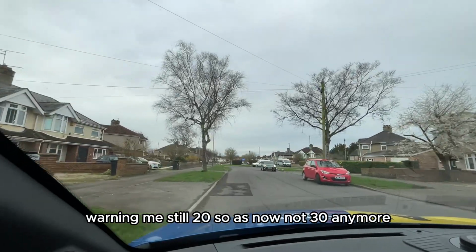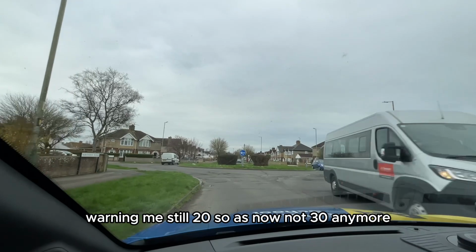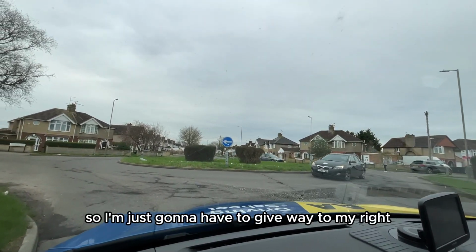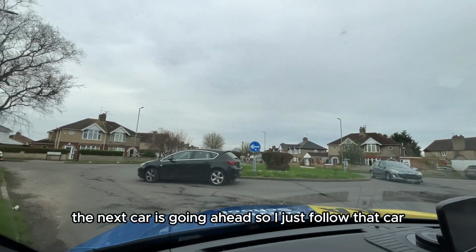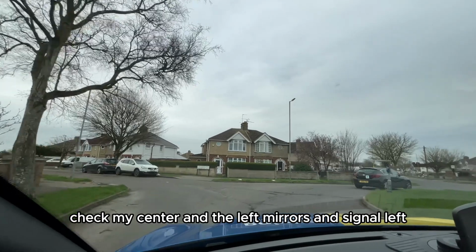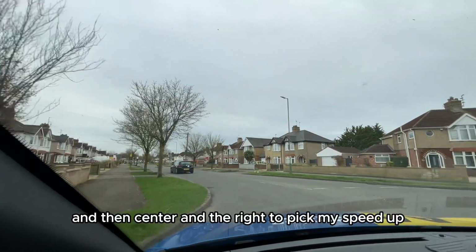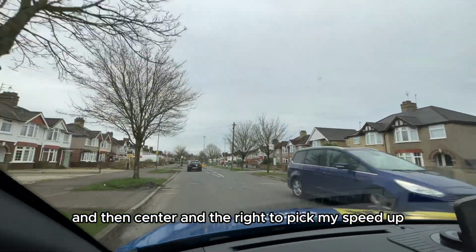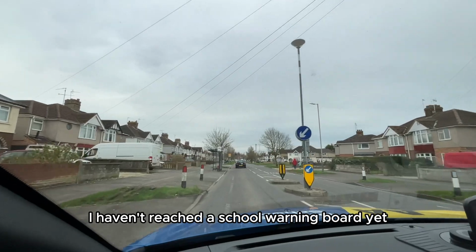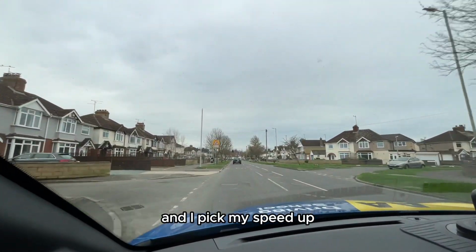Sign here again warning me it's still 20, so it's not 30 anymore. Take the second exit. Checking my right, it's busy, so I'm just going to have to give way to my right. When he's gone, the next car is going ahead, so I just follow that car over there. Check my center and the left mirrors and signal left. Check my right and then center and the right to pick my speed up, which is still 20. I haven't reached the school warning board yet. Now I check center and the right, and I pick my speed up.